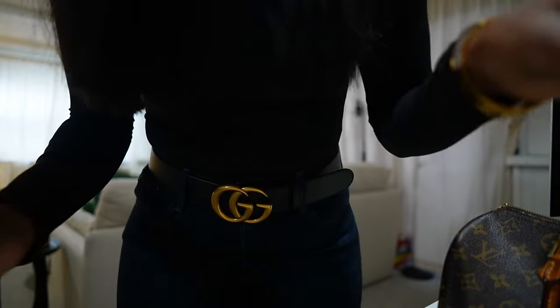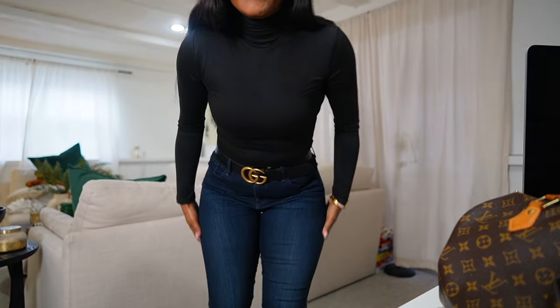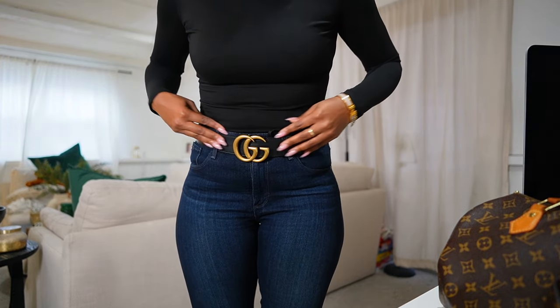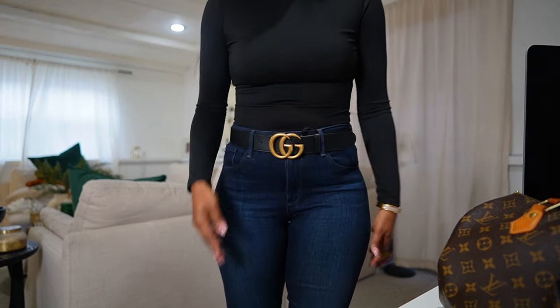All right, let's go. Let me show you guys my outfit. I need to put a light on so you can see better. All right, quick outfit rundown. It's the turtleneck one, and then I'm wearing these jeans from AG Jeans. I literally have no belts. I just have this one, a cheetah print one, and a brown one. So I guess I need to look into getting some more belts because I'm not really a big fan of this one. These for shoes.